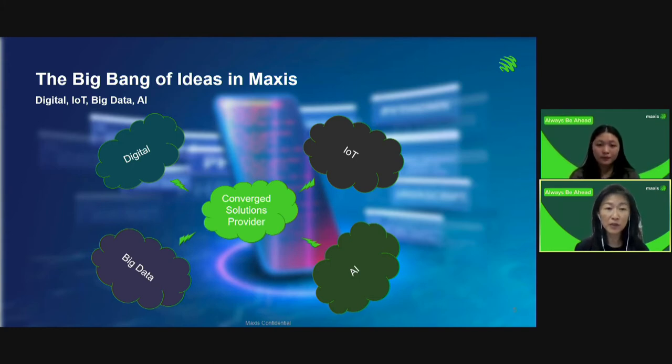So what we are talking about here is how we combine the power of digital technology out there: IoT solutions, big data, and artificial intelligence. The products that we come up with and innovate around are based on these four key things. We are providing more and more of these kinds of solutions to our customers, so we are no longer just providing them the network that they need, but the solutions that they need for their business.